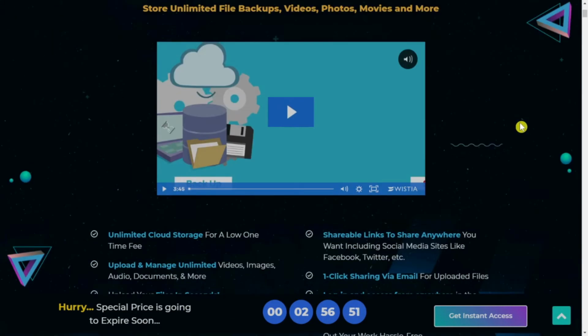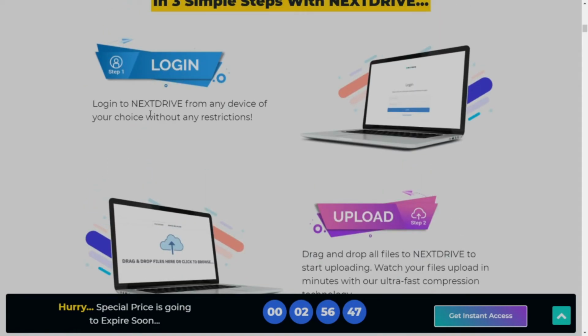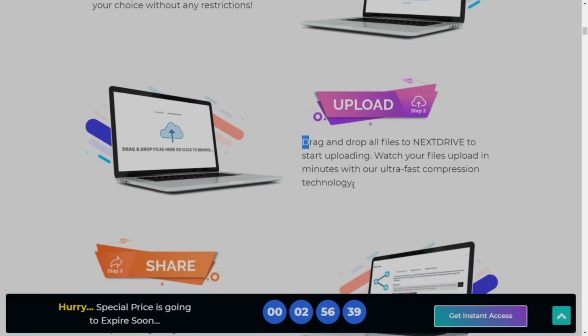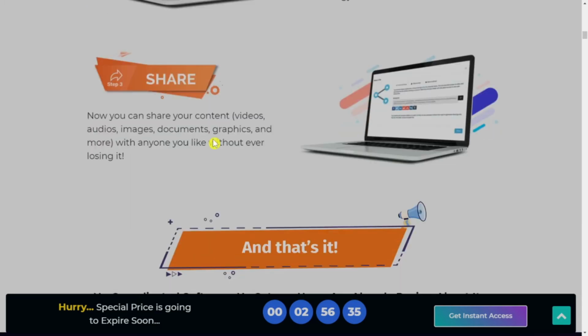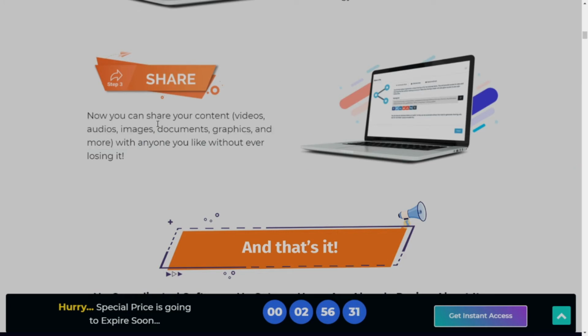First step is login. Log into NextDrive from any device of your choice without any restrictions. Step number 2, upload. Drag and drop all files to NextDrive to start uploading. Watch your files upload in minutes with our ultra-fast compressing technology. And step number 3, share. Now you can share your content, videos, audios, images, documents, graphics and more with anyone you like without ever losing it.